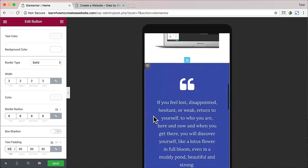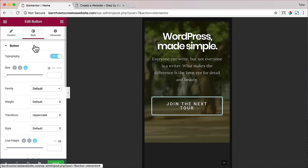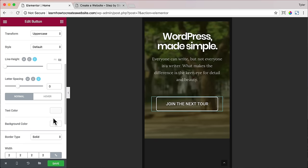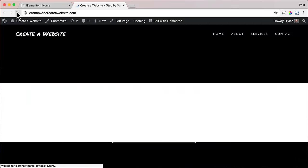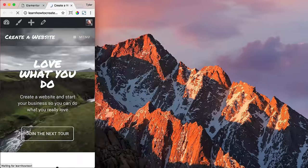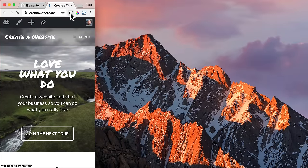Let's scroll down to the bottom and click on the bottom Join the Next Tour button. And let's go to Style, and let's change the letter spacing to 0. And that seemed to work for that section, so let's just click on Save and go to our website and press Refresh. And now if we look at it, we can see that that headline is looking great and the button looks perfect. If we scroll down, the button looks perfect there also. So now our website is completely mobile friendly.